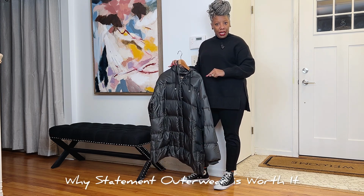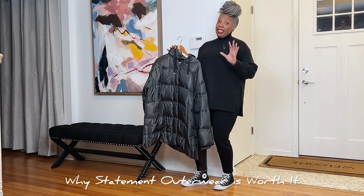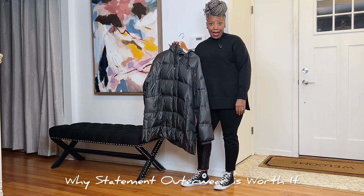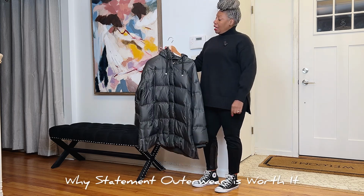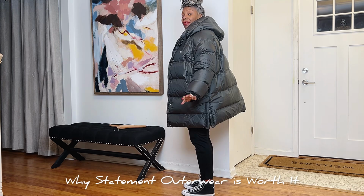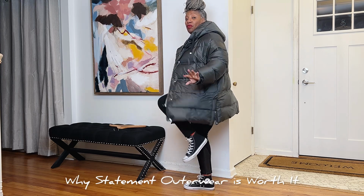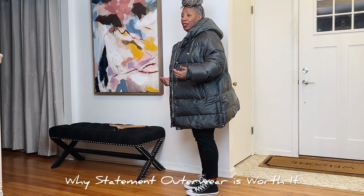So let me just start here. This jacket is not the quintessential statement piece. It's not bold. It's not popping out at you. But this is really the only color that I have in my coat closet. And it's actually still a neutral. Now, where the statement comes in is in the silhouette. It's huge. It even has these little things here so that I can poke my leg out and move around in the car. But I don't need them because it's huge, okay?